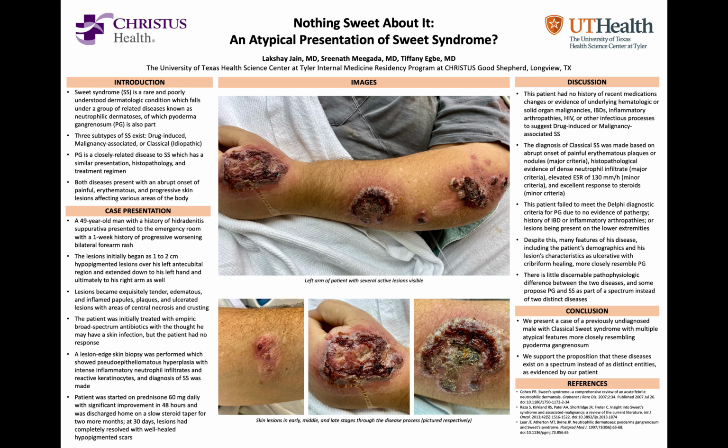The lesions were exquisitely tender, erythematous, and inflamed with areas of central necrosis and crusting. The patient was initially started on broad-spectrum antibiotics with the thought he had a severe skin infection, but even after several days had no response.